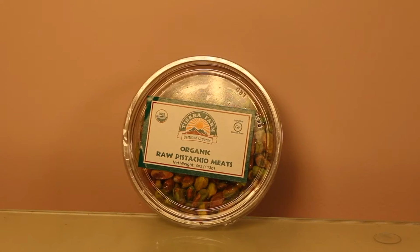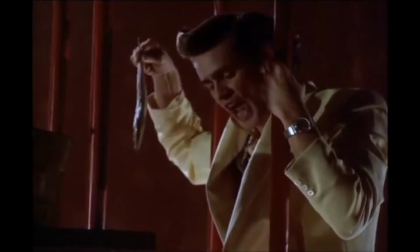So there you go. Another favorite of the month is pistachios, and according to this brand, Terrafarm, these are not only raw pistachios, they are raw pistachio meats. Yummy. Yummy! I mean, they have protein in them, so maybe that's why they're called meats. They are shelled, so you don't have to go through the hassle, although some people do prefer them unshelled because it's, you know, more fun to crack it open.